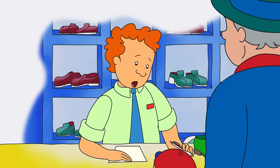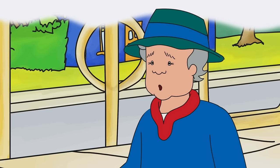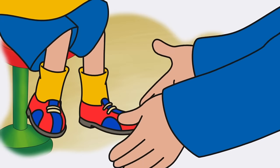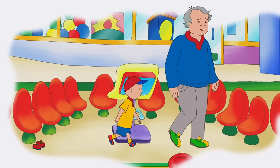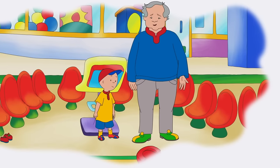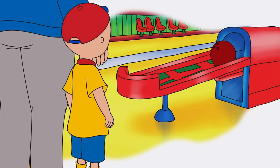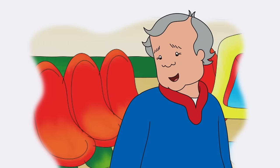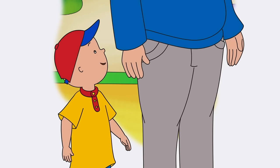Let's see, I'll put you in lane three. Lane three. Thanks, Seamus. Now you look like a champion bowler. So we each get a few practice balls, and here's where we get them from. It's called the ball return. You be careful when we're grabbing a ball. We don't want the balls to pinch our fingers. Okay, Grandpa. I'll be careful.